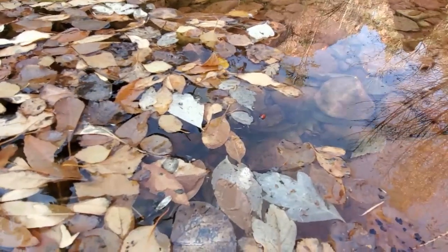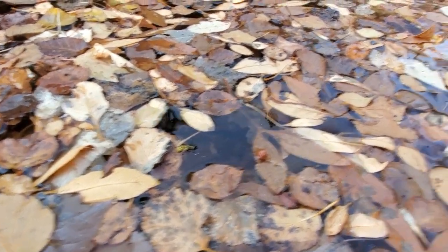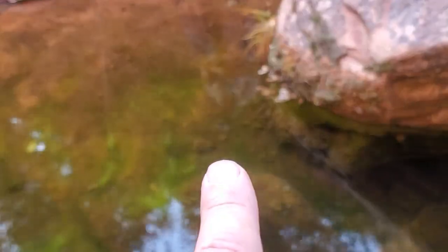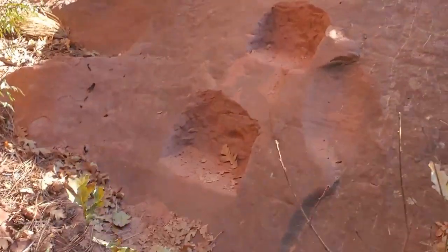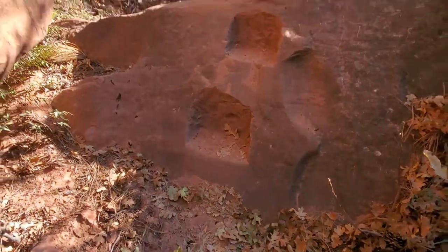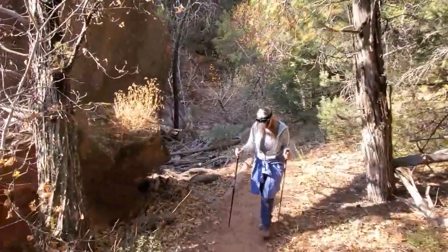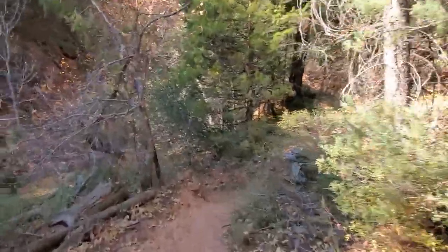Looks like that ladybug didn't watch where it stepped. Looks like that bee, same thing. Check it out. Right there. So they didn't want people to slip on these rocks, so they chiseled steps into the rock. Pretty cool. Hiking down through this river bottom up to the arch is really cool. It's like a little maze of under this rock, over that tree, under that tree.